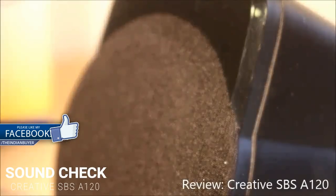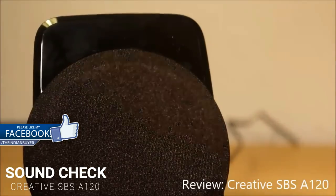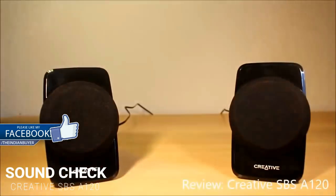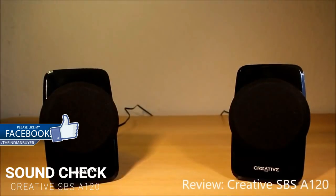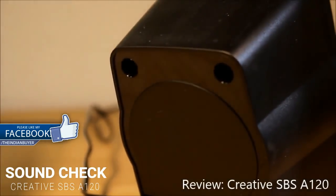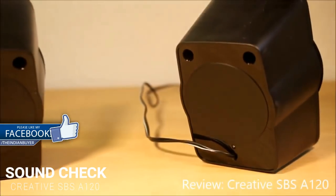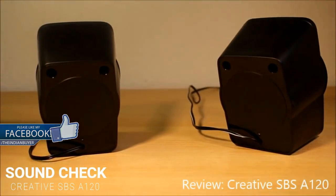Let's talk about design and the sound quality. First off, let's get one thing clear. This is a pair of budget speakers, so don't expect Bose level of quality. With that said, I am quite impressed with how Creative Labs was able to sell something like this at such a low price. Now here's the sample of audio you get from these speakers and the subwoofer.